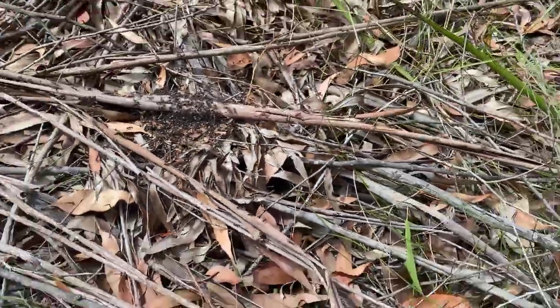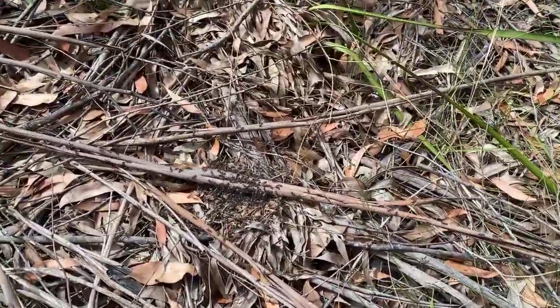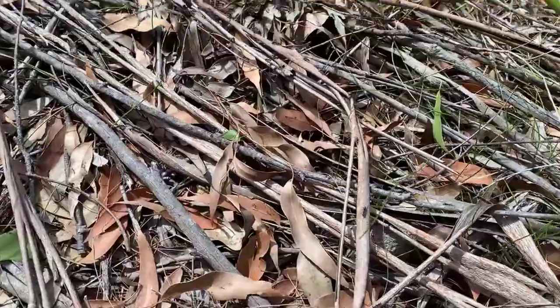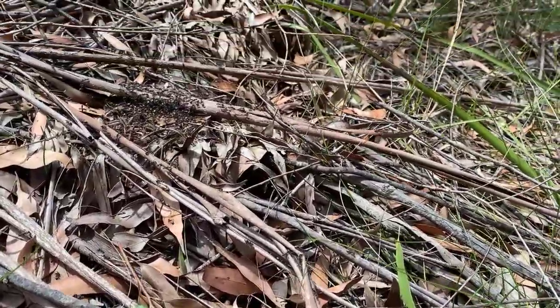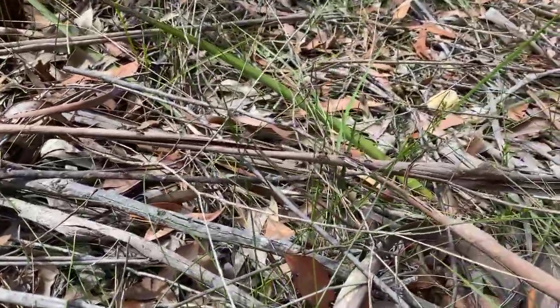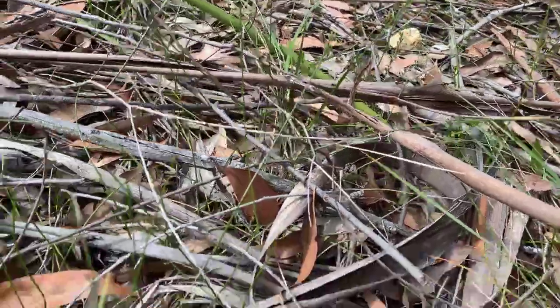Oh, that's really going on. I don't want to disturb them too much, because ants give me the hibbity-jibbities. They're just a bit purposeful, aren't they? They're all on a mission, trying to find out who has disturbed their nest. Right, come on, Rach. Let's go and find something.